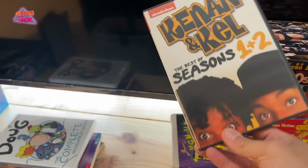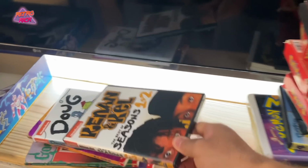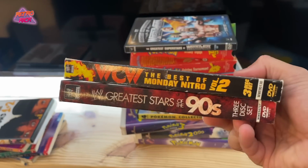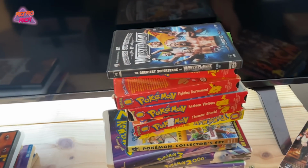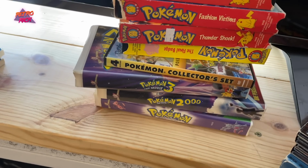And look at this, y'all. He's got Kenan and Kel on DVD. I dropped the screw in the tuna. I've never seen this before. I actually already have this. And again, guys, this is all going just into my personal collection, so I'm not going to be trading any of this or selling any of it.